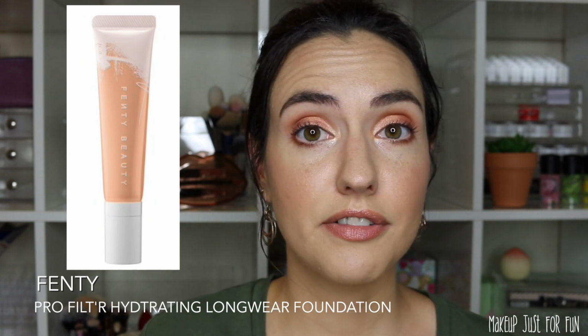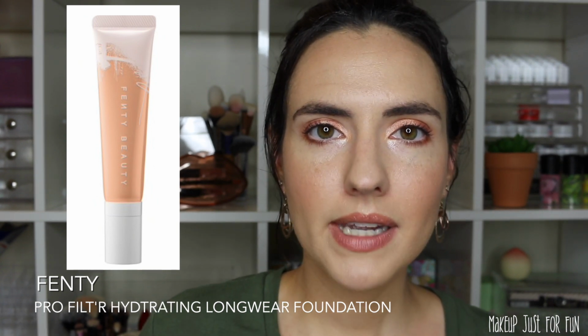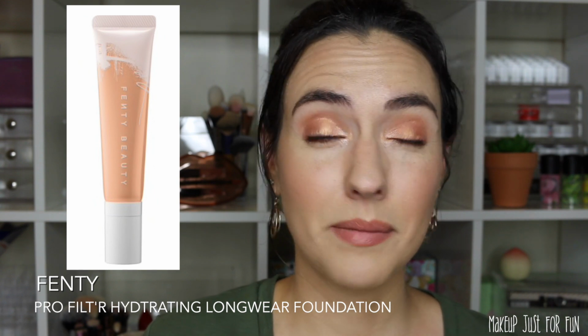As soon as you put the word hydrating or luminous into a foundation, that catches my attention. So this is definitely something that I would want to do a dry skin wear test on. And I've had my eye on Fenty, just waiting for them to release something that seems like it would be right for me, and I think this foundation might be it.